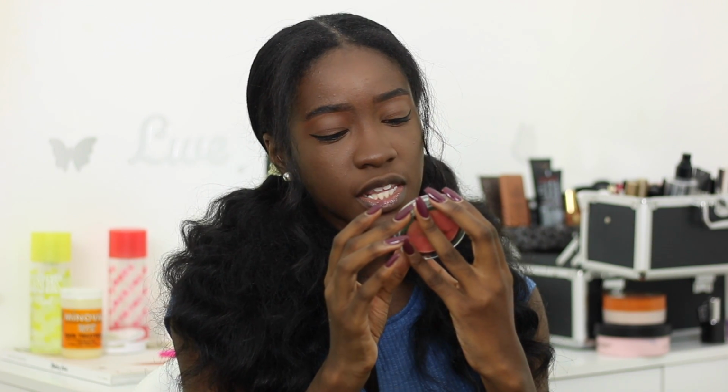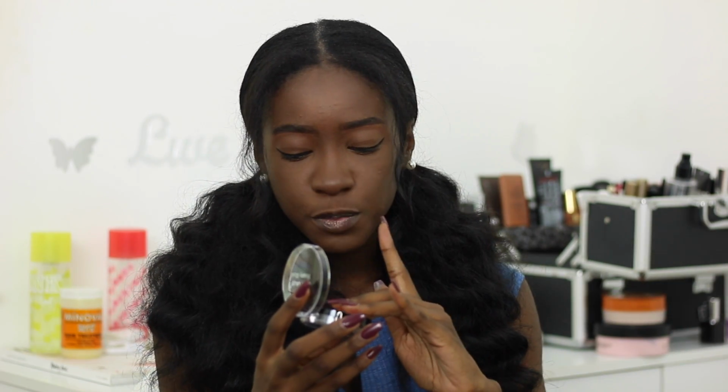So the next thing that I got is this Amuse Beauty Blush. If you've noticed from my previous videos, I'm not really a blush person. Oh, by the way, this is in the color Ruby Cheers. I'm not really a blush person, but I was like, let's just try it and see how it goes. It's this pretty coral color, and it's pigmented. I'm not sure if it's my color, but we can see how this works.